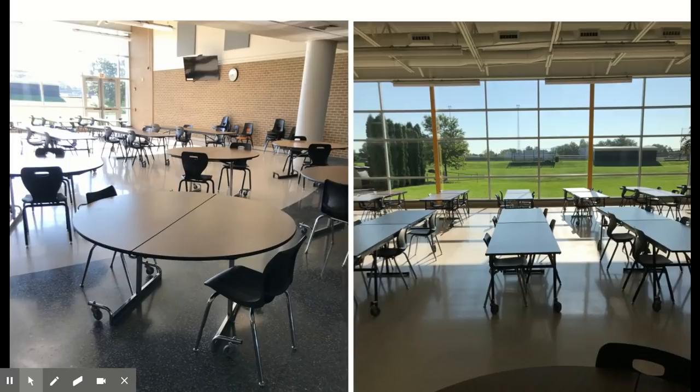There will be 2 options. There will be 2 students per round table and 4 students per rectangular table. In the auxiliary gym, there will be 2 students per rectangular table. As mentioned earlier, breakfast will be a grab and go with 3 separate locations stationed in proximity to the morning drop-off areas. A big change this year will be the fact that all lunch purchases will be touchless.